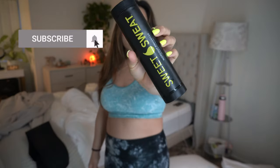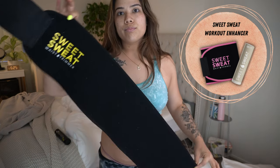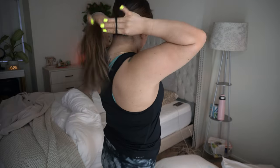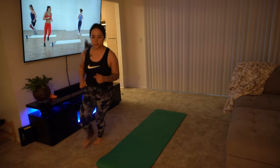So for my workout junkies out there, you guys have to get the Sweet Sweat Enhancer. Also the Sweet Sweat Belt, it comes in many different colors, but what you do is you just place it in those trouble areas where you want to lose inches and wear it while you work out. And I swear, it really does work and help target and burn fat more in those areas. As always, everything will be linked down below in this video. Most of it is from Amazon. And now let's get into this workout.